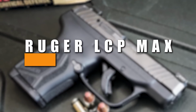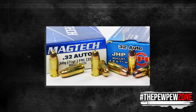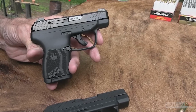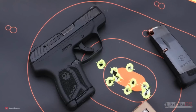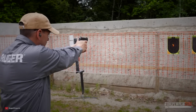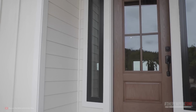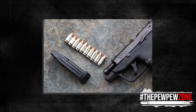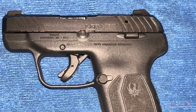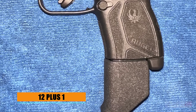Number 2, Ruger LCP Max. When 32 ACP is just not enough for you, it's time to take a look at the Ruger LCP Max. This is a pocket pistol that gets you more firepower round by round and capacity wise. Chambered in 380 ACP, it's very small and can easily be used with any kind of clothing, short of swimwear. With a flush-fitting mag, you get 10+1 rounds, and with the extended option, it can be increased to 12+1 rounds. For such a small pistol, that's quite decent.